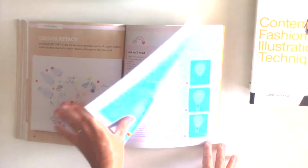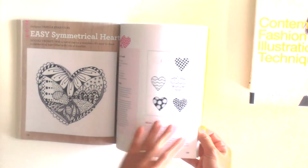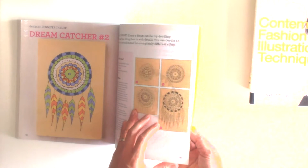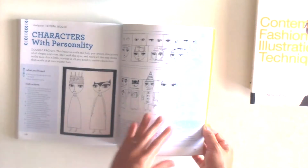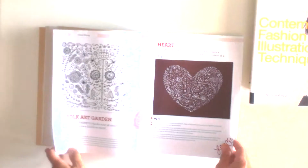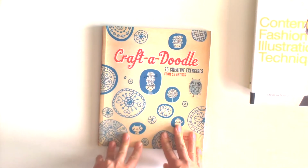One thing I was thinking was maybe doing this with my kids because they are old enough, obviously, to draw, and maybe they can follow along certain things and have fun, and we can sort of do it together, which would get me to use the book and for them to have some fun doing something with me, something that I like and something that they can do at the same time. So that's one idea for this book that I should be using, is to involve the kids, so maybe that will get me to go through it as well. So that's Craft a Doodle.